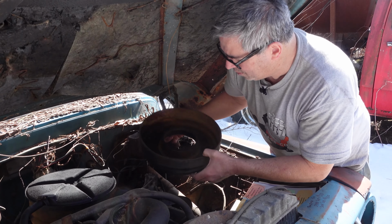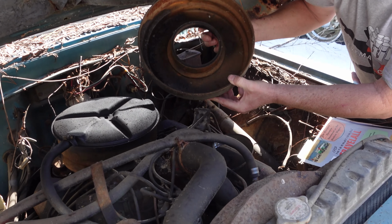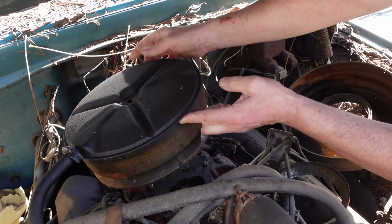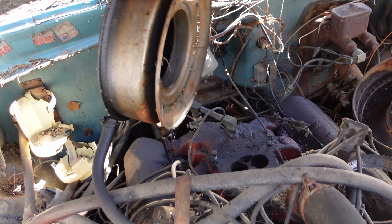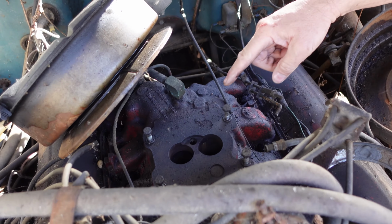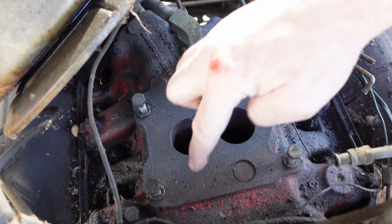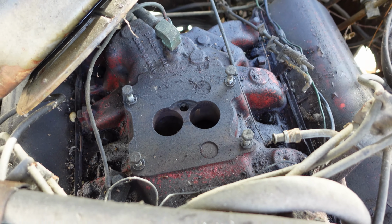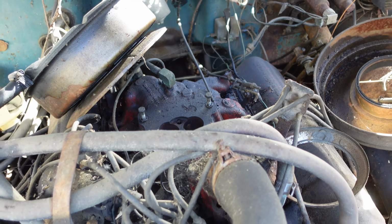So this one here has the oil bath air cleaner, heavy duty stuff. This is the base for it. This structure here would live inside, and the oil would be inside of that. Now this is a 2-barrel right here, but we can see the International manifold is big enough to have 4 holes drilled or bored into it. This is the 2-barrel, but again, this massive cast iron intake manifold was capable of going either way.